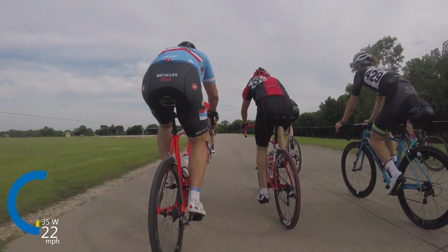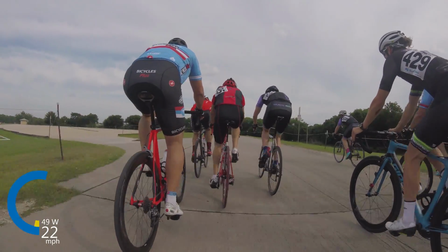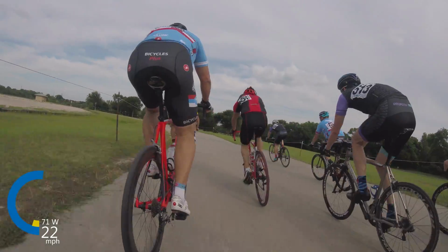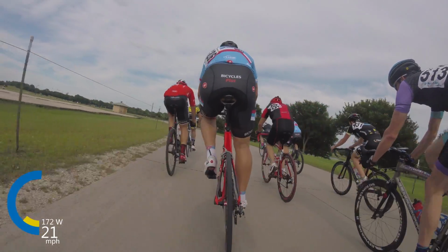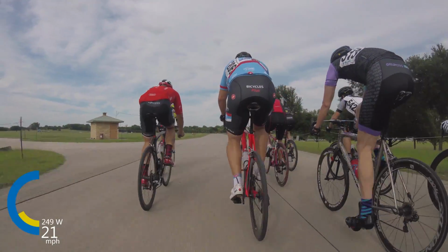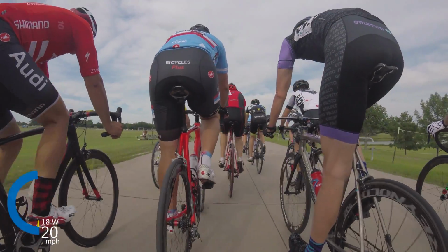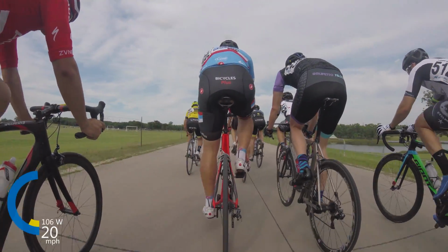What are some ways to save energy? Well, one way is to stay in the group and stay sheltered. Even when you're in the pack, there are different places in the pack that are more sheltered than other places. That depends on where the wind is coming from. Think of crosswinds. Do you want to be in the most sheltered place or the least sheltered place? If you're in the most sheltered place, you're going to save a lot of energy by being in that place. So constantly going around this track, I need to be thinking about what is the most sheltered place.